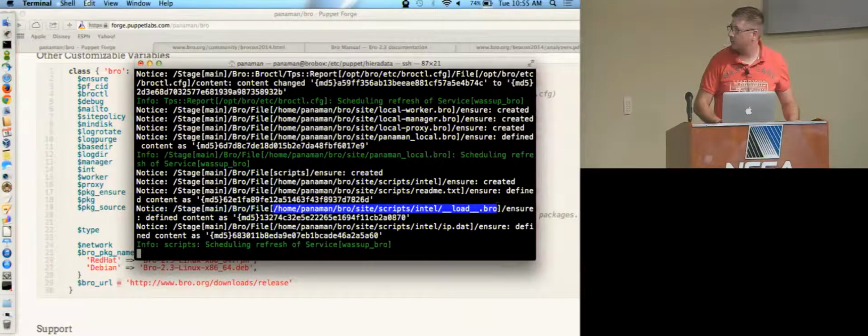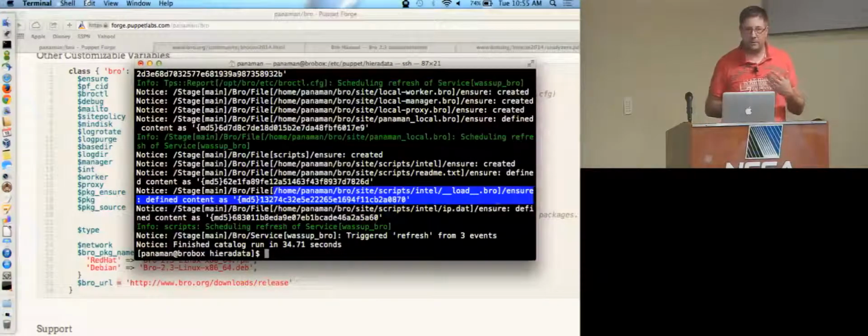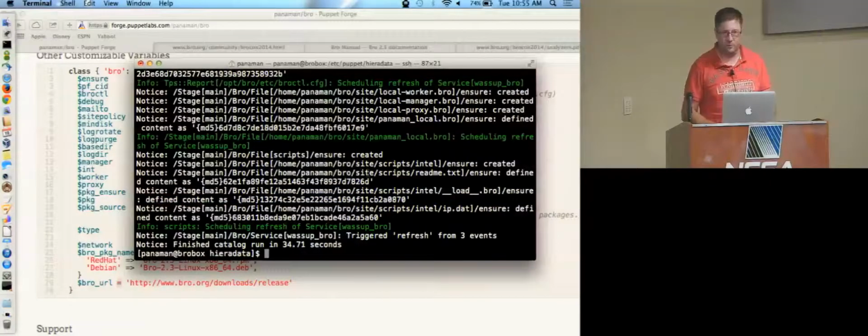Also, there's some other things you can do with the scripts. If you don't want to see it change files, you just know that it was changed and don't want to see what changed, you can do show diff equals false. It's one of the nice little features. That way, if for some reason you had a password in a file, it wouldn't actually show up on the screen, which also means it wouldn't show up in the Puppet log.